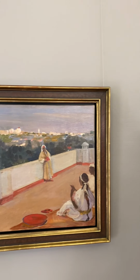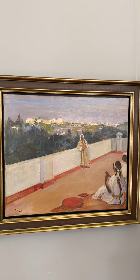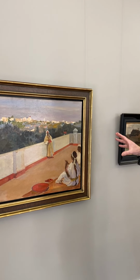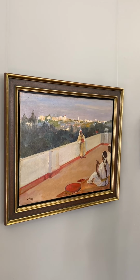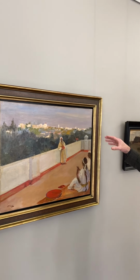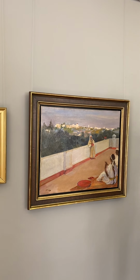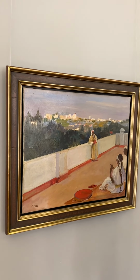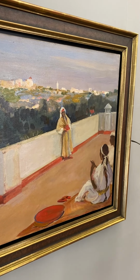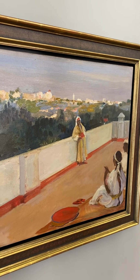Next to that is this magnificent work by Sir John Lavery, and it's a work from 1920 and painted in Tangier in northern Africa. And Lavery had first visited Morocco before the turn of the century and was very much taken with it, and he loved this area outside Tangier and this white city, which appears in quite a number of his pictures. And this scene captures that early evening when it's beginning to cool down a little bit, and this was painted on the roof of his hotel.